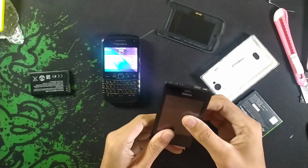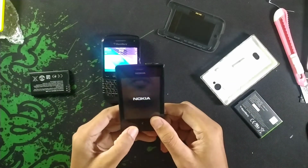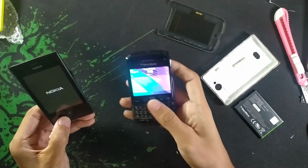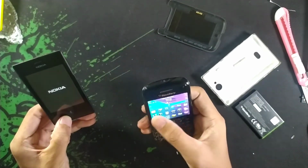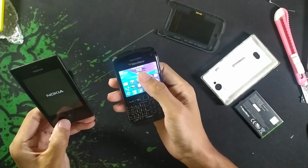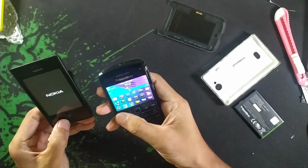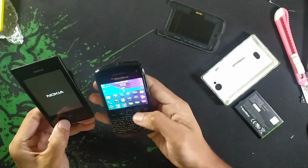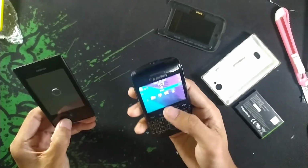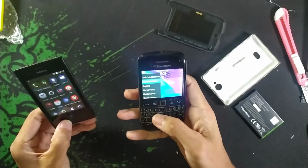Yep, it vibrated just now. Hopefully it will turn on. Yes, as you can see, Nokia logo, and the BlackBerry is turned on. So in this phone the touch is not functional, as you can see here. I think maybe some kind of digitizer issue. So touch is not functional, but the buttons are totally functional.